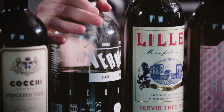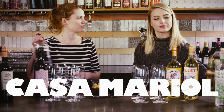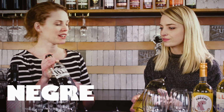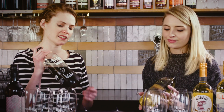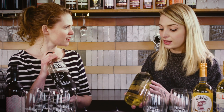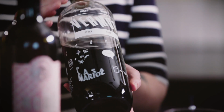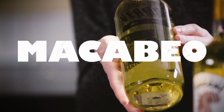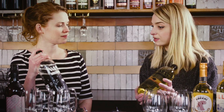Like for instance, this one is actually made with the same grape as that one, right? Yeah. But then they just add different things to it. So it's not like this one's made from a red grape and this one's made from a white grape. It's that they have black walnuts. Yes, I think it's green walnuts in this one. Green walnuts. And then about 160 other botanicals that are local to the Barcelona area. And yeah, so Macabeo, also known as Viura, is the grape for this and this.